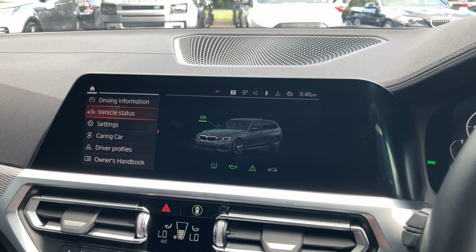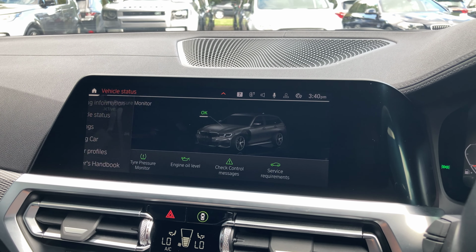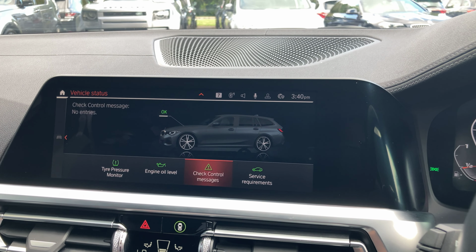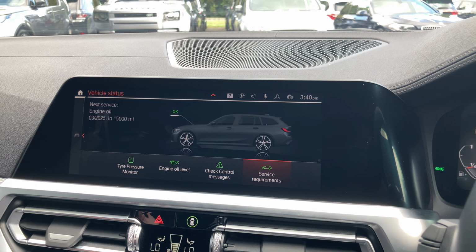Down to car, so this is a really handy feature just to see your vehicle settings or if anything is wrong with the car. So if we go to vehicle status, you'll always get an alert if there's a tyre pressure issue, the engine oil is low. If we just go and check control, we can see there are no issues. And your service requirements too.